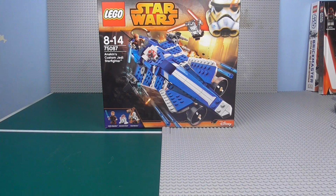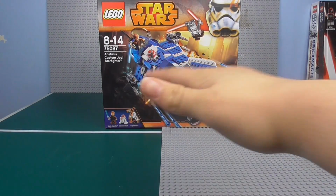And today, to finish it off, I am doing Anakin's custom Jedi Starfighter, an awesome set. Set number 75087, ages 8 to 14, comes with 370 pieces, and is retailing for £40 or $40, so the same price as the Battle Droid Troop Carrier. So, straight off, the price is a little iffy, just a little bit.